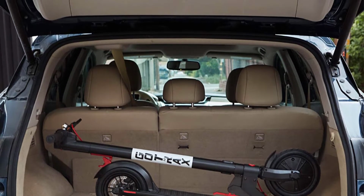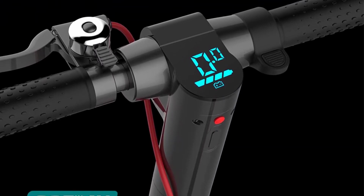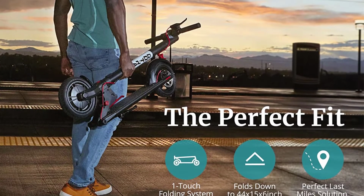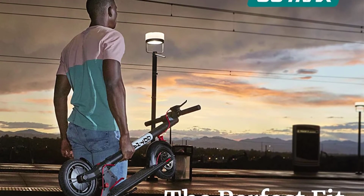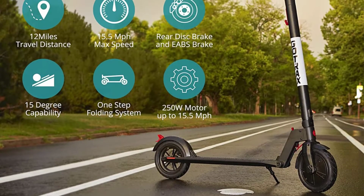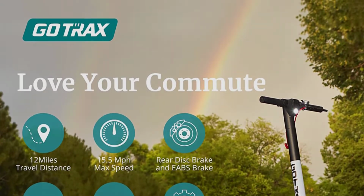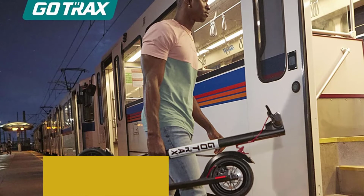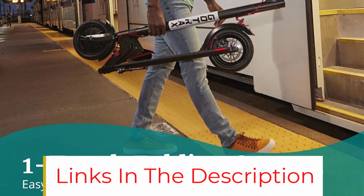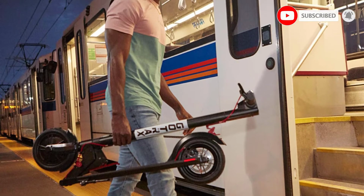For safety, the 8.5-inch inflated tires are shock-absorbent for tackling bumpy roads. Easily fold and lock the commuter scooter when you get to your destination. The air-filled 8.5-inch tires are the perfect size for commuting and act as a shock absorber as you cruise through bumpy city streets. Powers the GXL V2 up to 15.5 miles per hour and can handle up to 220 pounds. Using a 36V 5.2Ah extended-range lithium-ion battery, the GXL V2 can travel up to 12 miles per charge. Max speed, 15.5 miles per hour, weight, 26.45 pounds, weight capacity, 220 pounds.